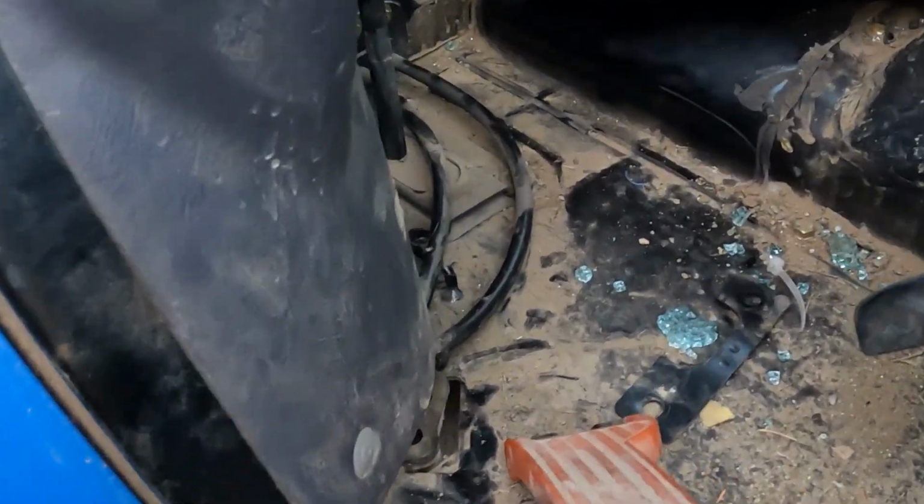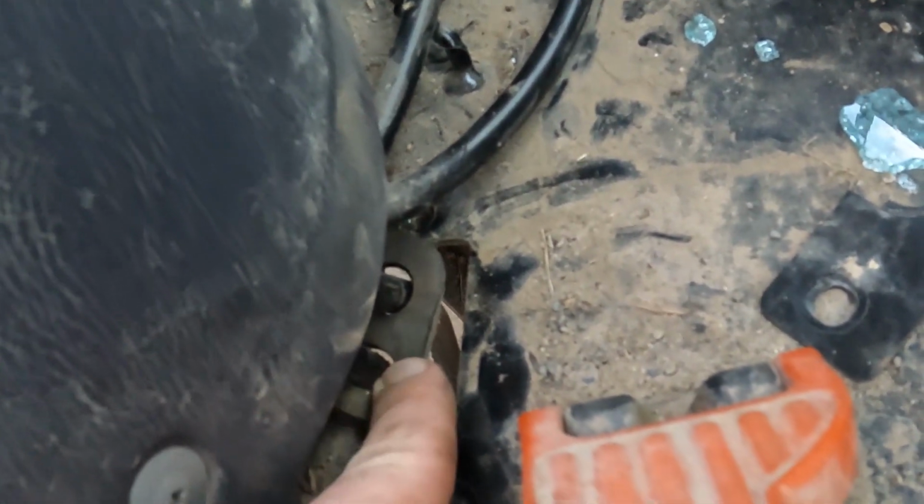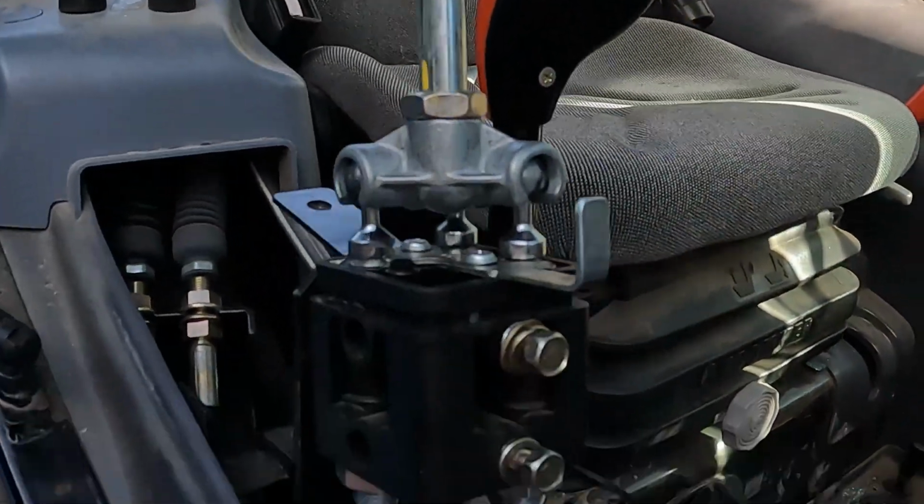So I'm just going to try and run that wire through this kind of space in this grommet here, and then up through here, and then up to our joystick.